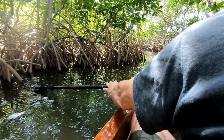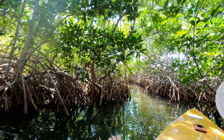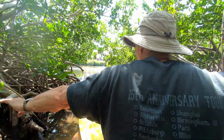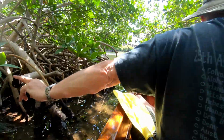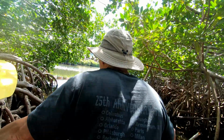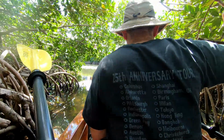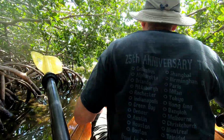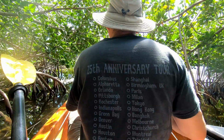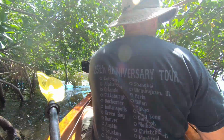Stop us for a sec. Okay. So it looks like we're able to kind of inch our way through this little mangrove tunnel. Just enough water. It was a tiny little cut, and we made it. Thanks to Nomad.